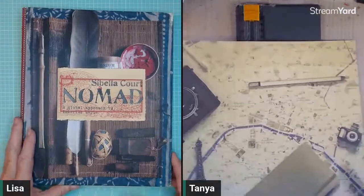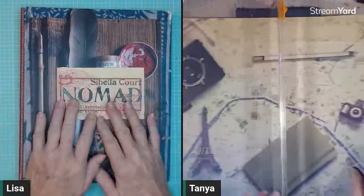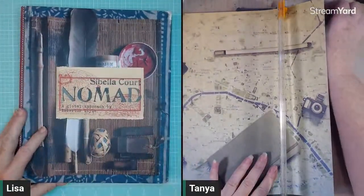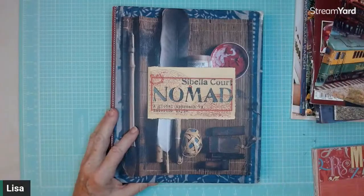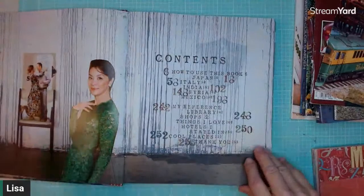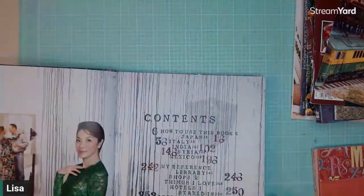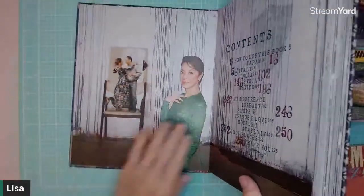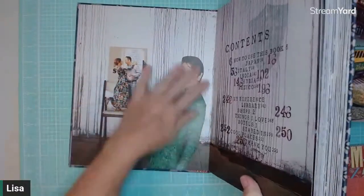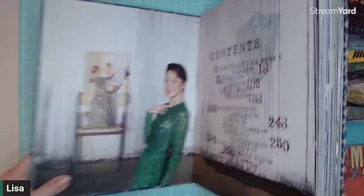Well, I wanted to show people. This is our inspiration for what we're working on today. Go bigger so they can see. So I'm going to show you some of the pages I've done in here. Most of you have seen a lot of this, but here I added her and I added this couple. The rest of the page was already there.